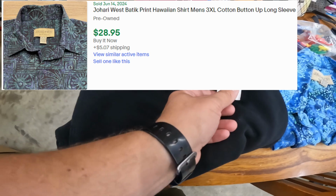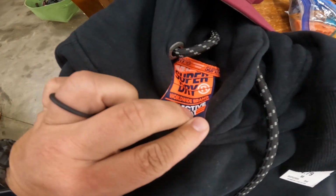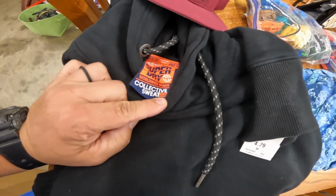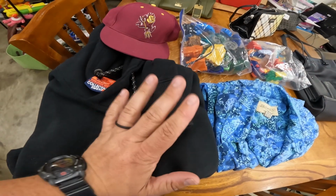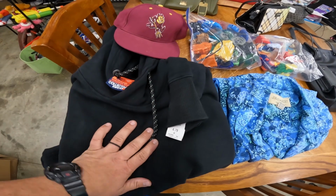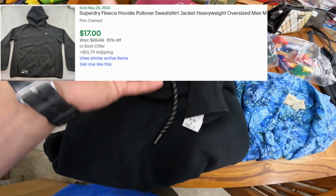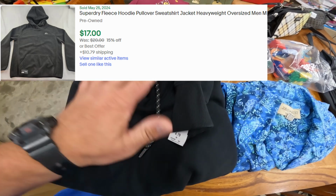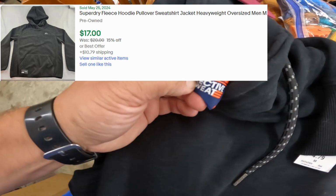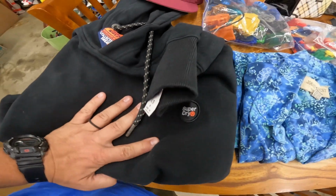Also paid $4.79 for this. This is a very thick hoodie. It's called Super Dry Collective Sweat Worldwide brand. Not super high sold comps on this, but I could probably get $20 plus shipping pretty easily for this. There's some that are plain that have sold for quite a bit. Wrong time of year for this, but I mean, it's nice. I might keep it for myself. It's actually pretty nice. I'm not sure what size it is, but paid $4.79 for that.